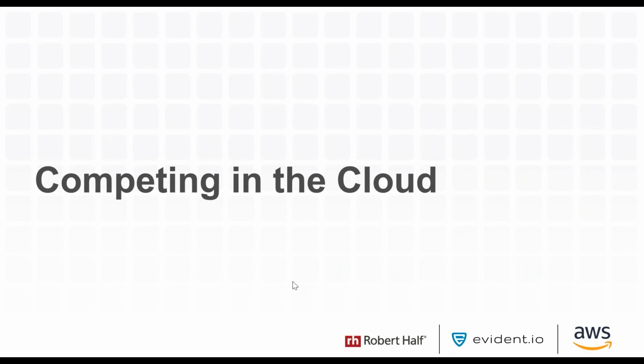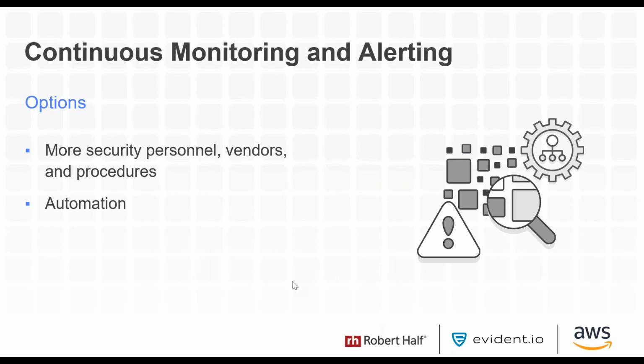So, competing in the cloud. For us, once again, as a company, we're rapidly transforming our organization to be more digital. We're looking at ways of using technology and innovation to not just grow our business as it is today, but introduce us into new business space. And as a security organization, we've been working hard to keep up with a lot of the innovation going on within our company.